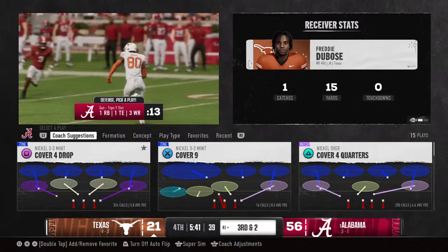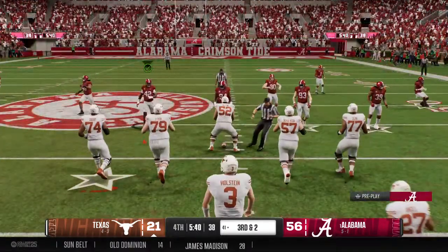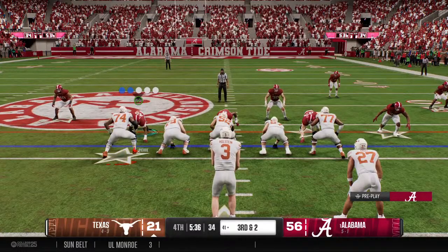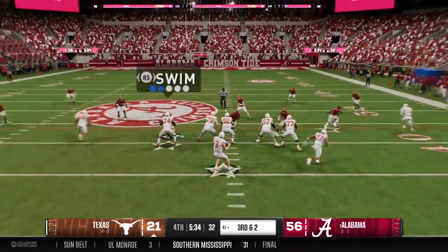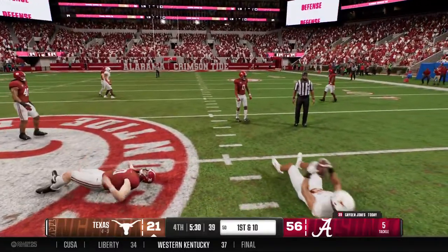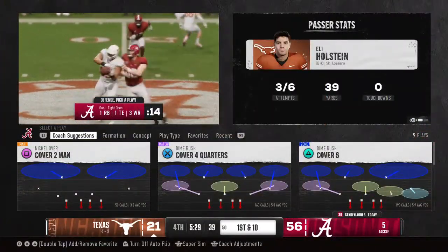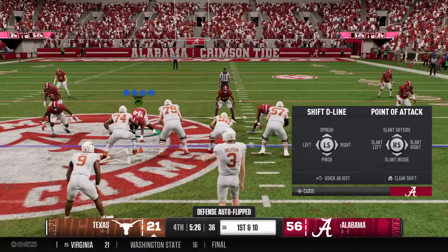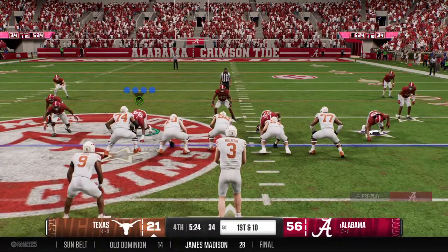Stumbled to the ground. And offensively, I love running these drag routes. I mean, these are the routes that, whether it's zone, whether it's man, they're so successful. It's just about seeing what the defense is doing and getting it to him in open space. Nice job. The wide receiver has some space after the catch, able to go make extra yards. Nice pitch and catch. The Longhorns are marching down the field.